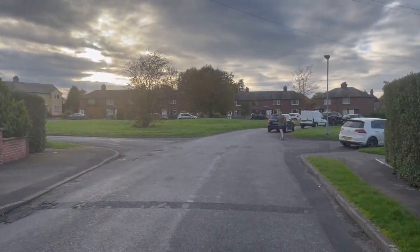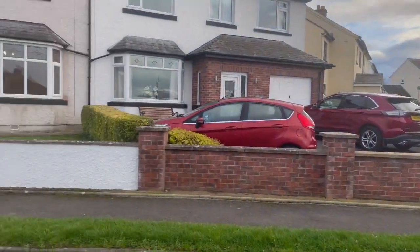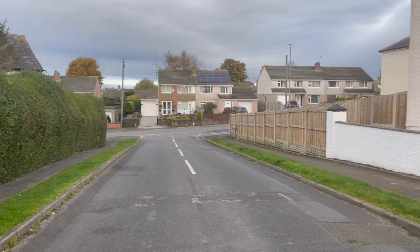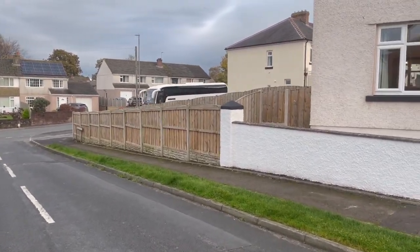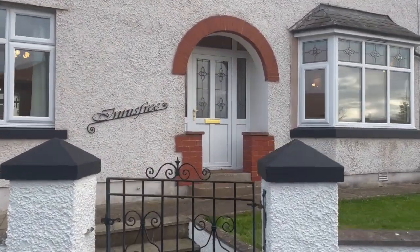This is as you come in to the development, so we've got quite a quiet little development here. That's the main road going down there. That wooden fence to the left hand side contains a very large lawn that comes with Innisfree. So we'll go out and take a look.